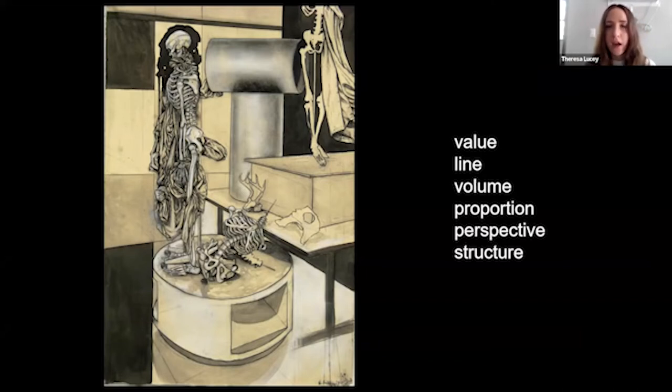Volume describes depth, proportion. The human figure in there, the skeleton on the side, is in proportion. We're comparing the size of the skull to the size of the pelvis or the size of the rib cage, stuff like that. It's in perspective. We're going to get into the specifics of perspective a little later on, and structure.